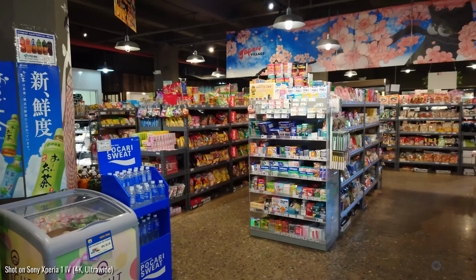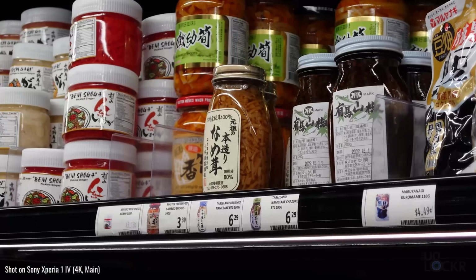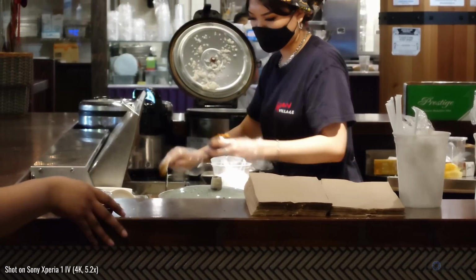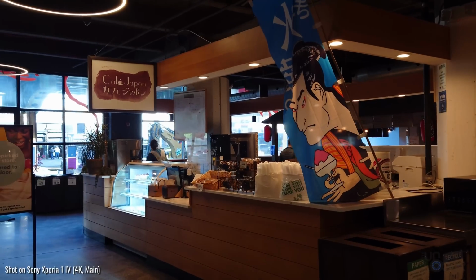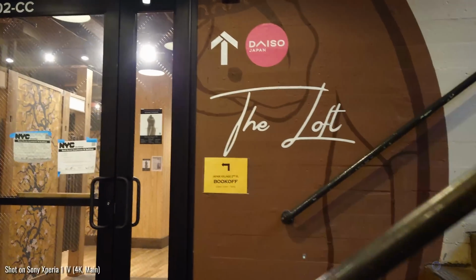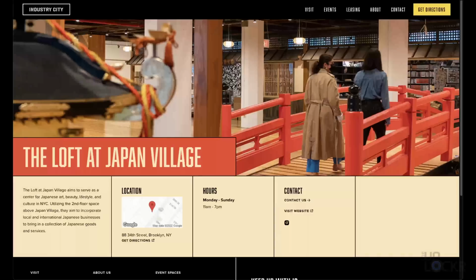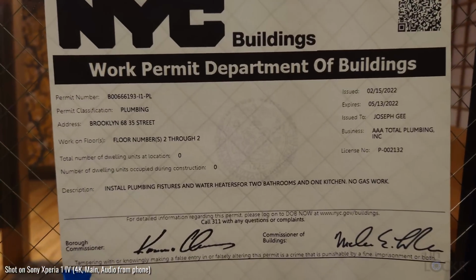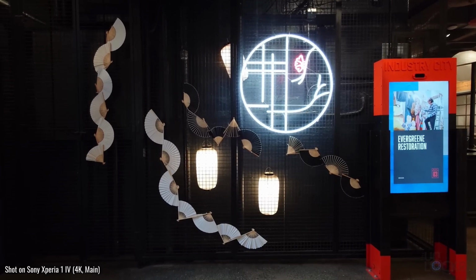So that food hall I mentioned earlier, well, it's this. It's called the Japanese Village. Inside there's the Sunrise Mart, which is a Japanese specialty grocery store. There's a food market with all Japanese vendors inside. There are a number of Japanese restaurants here as well, and there's an area called The Loft above the market that houses specialty Japanese shops, but also Japanese art exhibits that rotate, which apparently is closed for plumbing or something right now. If you're into Japanese culture or food, it's a pretty unique experience in New York City.